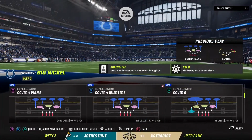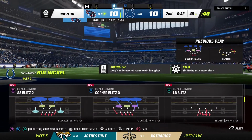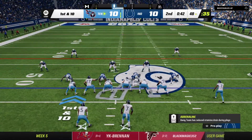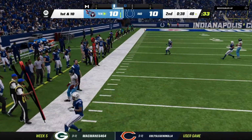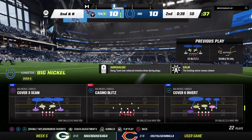The Titans going to use the first of their timeouts as they'll stop it with just over 40 seconds to go in the first half. 15 yards is the pickup there, and the drive starting very nicely. First down. To the air on first down. Here's Willis. He'll drop this one off to Eckler. And we see another pitch and catch there to the running back.